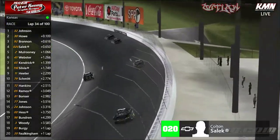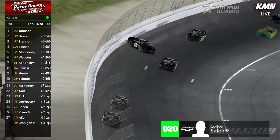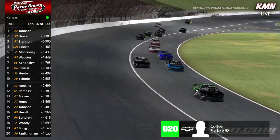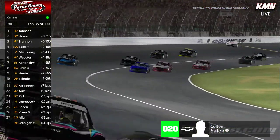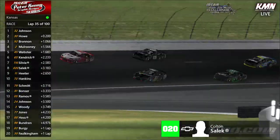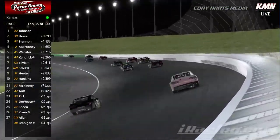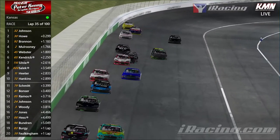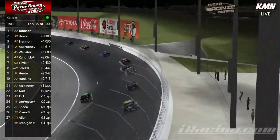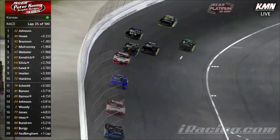Haven't talked about this driver. This is Colton Salick. He is making the charge to the front. Slide job right off in 3 and 4 corner. Oh, he contacts him. Colton goes around. Saved it. What? Wasn't even contact being made. Colton, huge net code. I don't think he even got as much damage as he had on that machine, but a lot of net code factored into that. Colton falls all the way back to 12th place.